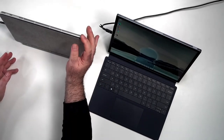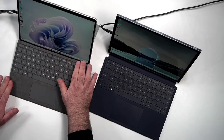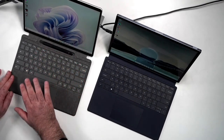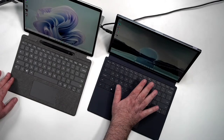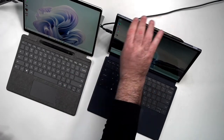And that's the other thing between these two. This one, as configured, with the keyboard cover, I should say, and the pen, is an additional $280 for this particular combination. The signature cover with that slim pen too is going to be more expensive than this one with the keyboard folio and the pen. So you're going to save a couple hundred. It just depends on what you're willing to live with in terms of that folio.